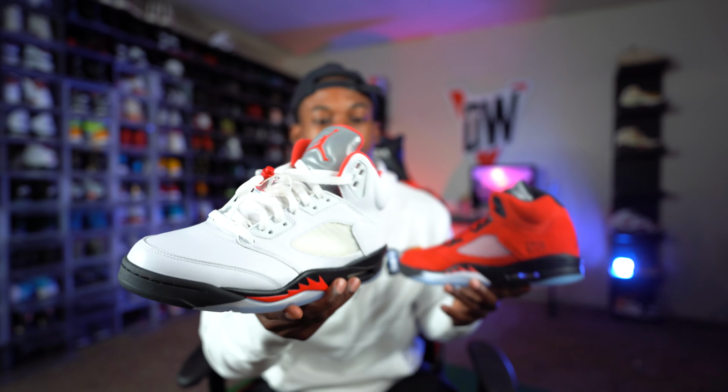They had that anticipation built up from the What The 5s right here, as you guys can see. And man, it just kept going. And now you see on the release day, people was going crazy. You got your translucent Cajun on the outer and on the inner of these beauties right here. And just looking at it on the camera, that red is just busting. It's not dry, it's not flat. It's a very vibrant red. And I really feel like Jordan Brand killed it with this drop, man.